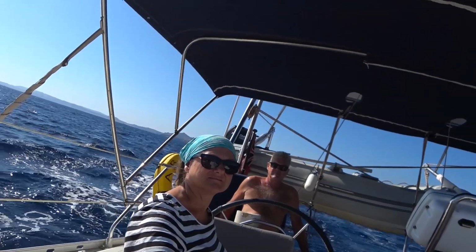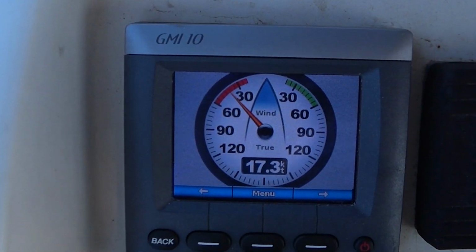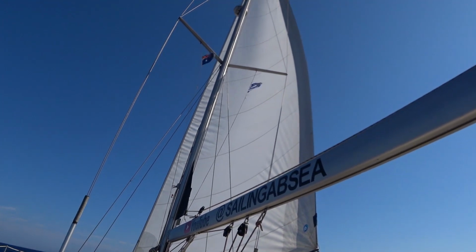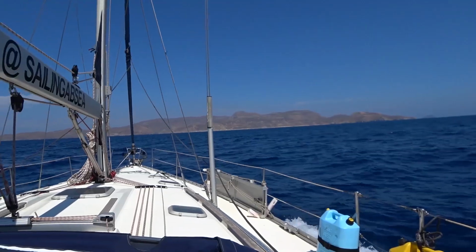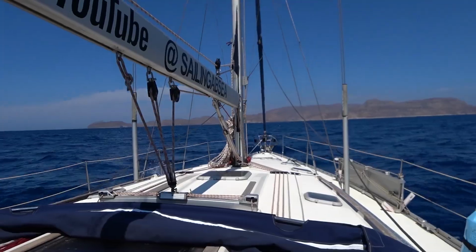Which is good. We had, what, 15 to 18 knots of wind almost on the nose. Yeah, so we didn't get much sailing in. But we got a little bit in. Yeah. But we knew we were going to have to motor most of the way because we're heading north into the wind. Simple as that.